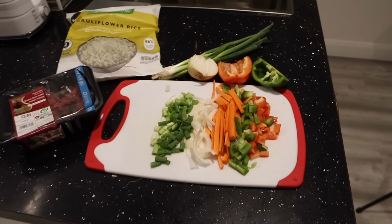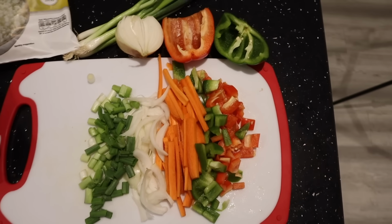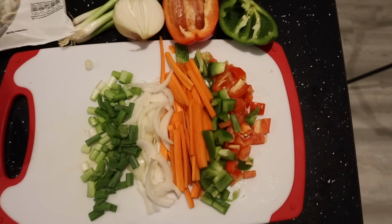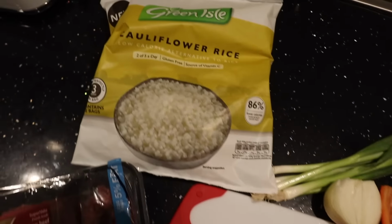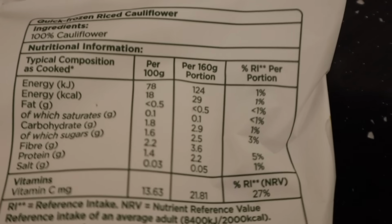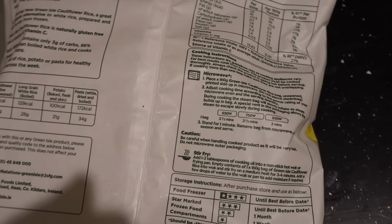For me anyway. So I'm going to be making a stir fry, always a solid option, and these are the ingredients that I'm going to be using already chopped up. So I have half a green, half a red pepper, I have 1 medium carrot, I have half an onion and 2 spring onions. And then as a low calorie rice substitute, I'm going to be having 1 bag of this cauliflower rice. So each bag contains 160 grams of cauliflower rice, only 29 calories, and you just stick it in the microwave for a few minutes and it's good to go. So it's really, really handy.